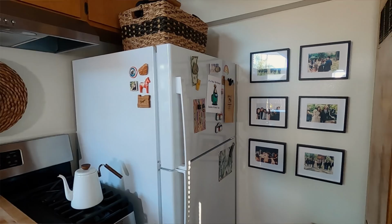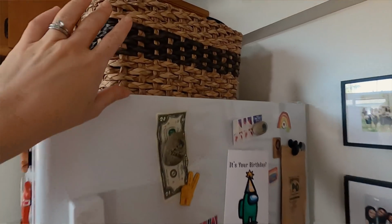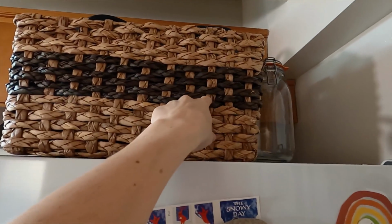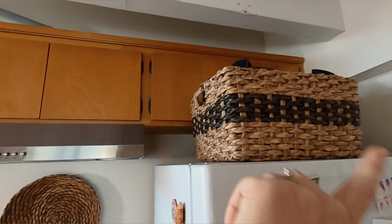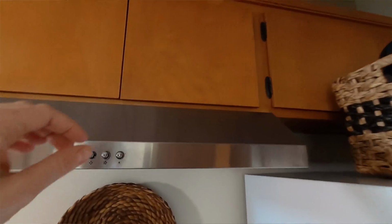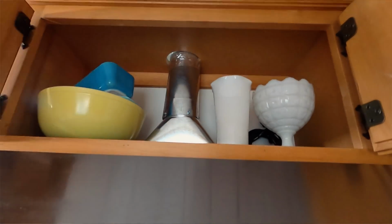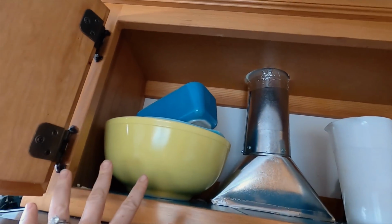I'm not going to get into our fridge right now because this video is already super long, but I'll show you what's around it. So up here in this basket, I have my Instant Pot, I have my Almond Cow, and then some other large jars. I don't have anything in those cabinets up there because they would be impossible to get to. But up here, I do have a few pieces that I love but don't use often. This is obviously our vent fan. And then this is all my Pyrex.